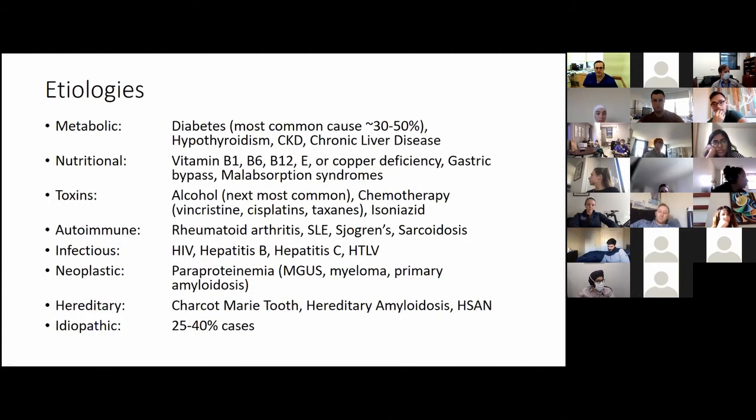So in the last couple of minutes, etiologies. Metabolic: diabetes, by far the most common, at least a third of cases, so you want to look for diabetes. Hypothyroidism, chronic kidney disease, chronic liver disease. A whole slew of vitamins you want to think about, certainly if they've had gastric bypass or some other absorption issue. Thiamine, very commonly. B6, interestingly, everyone thinks low B6 causes neuropathy. That's true. It's typically a small fiber neuropathy. People are going to describe burning and pins and needles.